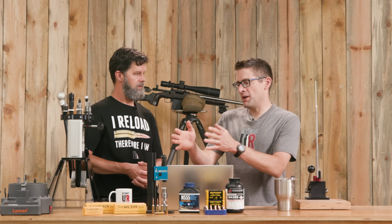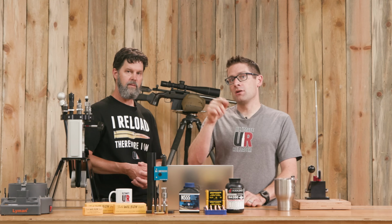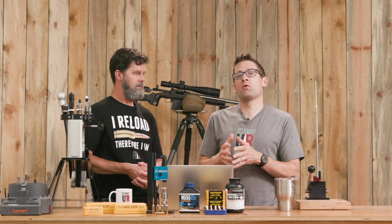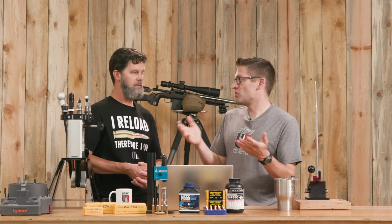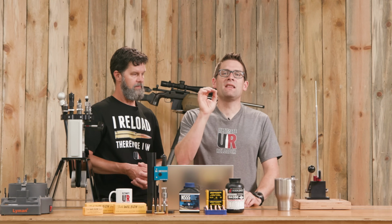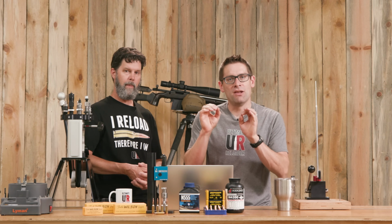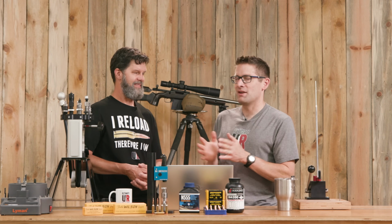Okay, so we would also like to know, what do you think about the 25 cal long range bullets, whether it be the Berger or the Blackjack? Are you shooting a PRS match and are you looking at 25 Creedmoor as a kind of trade-off, as that middle ground between 6 Creed and 6.5 Creed? We'd love to hear your feedback as well. Don't forget to click on that first link in the video description for all of the extensive data.